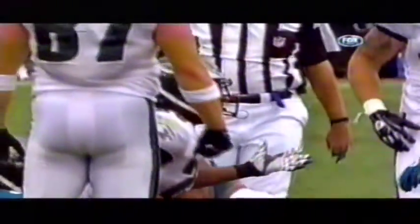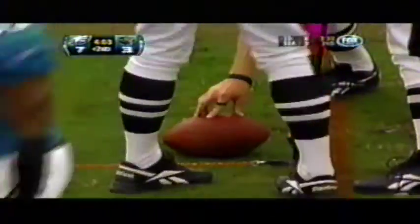You know, Andy Reid's one heck of an offensive football coach, but I question not putting the ball in Michael Vick's hands on that fourth down situation. You've got a weapon like that. They're short. They didn't get it.